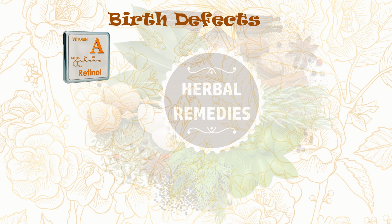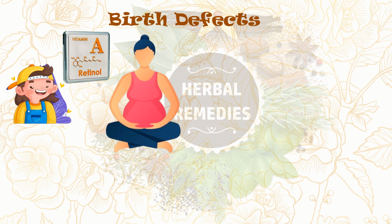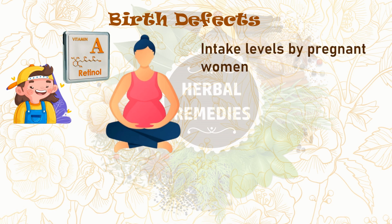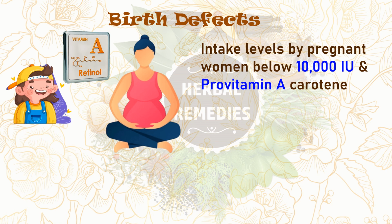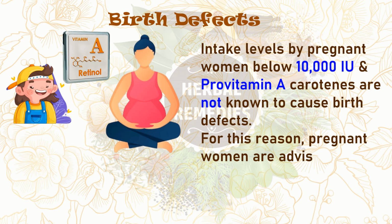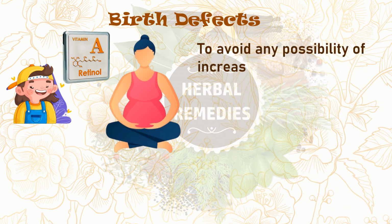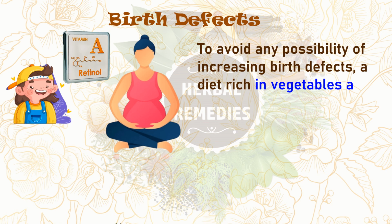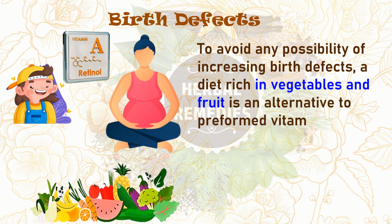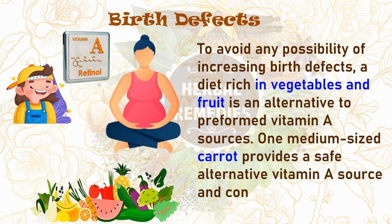Excess preformed vitamin A from animal products or supplements taken during pregnancy is known to cause birth defects. Intake levels by pregnant women below 10,000 IU and provitamin A carotenes are not known to cause birth defects. For this reason, pregnant women are advised to keep their preformed vitamin A levels below 5,000 IU daily, to avoid any possibility of increasing birth defects. A diet rich in vegetables and fruit is an alternative to preformed vitamin A sources. One medium-sized carrot provides a safe alternative vitamin A source and contains about 16,000 IU.